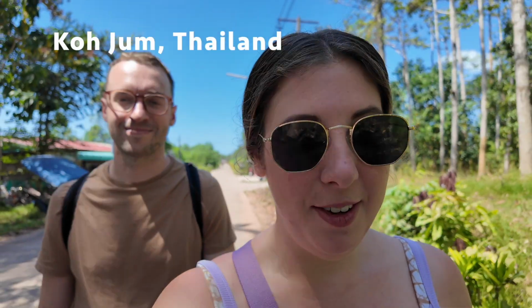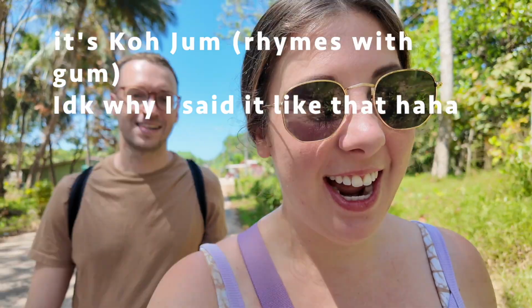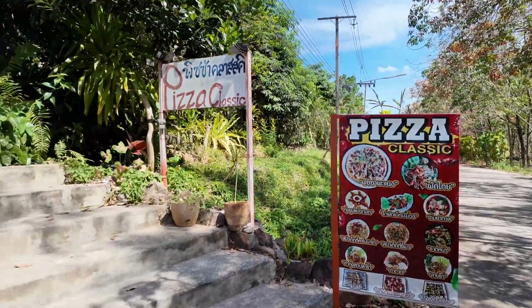One of our favorite foods to eat in Thailand is green curry, and one of Ben's favorite foods in general is pizza. He would literally eat pizza every single day for every meal. So there's a place here on Koh Jum that we saw has green curry pizza. So we're headed now for lunch. I think the name of the restaurant is Pizza Classic. Yeah, go and have some green curry pizza.